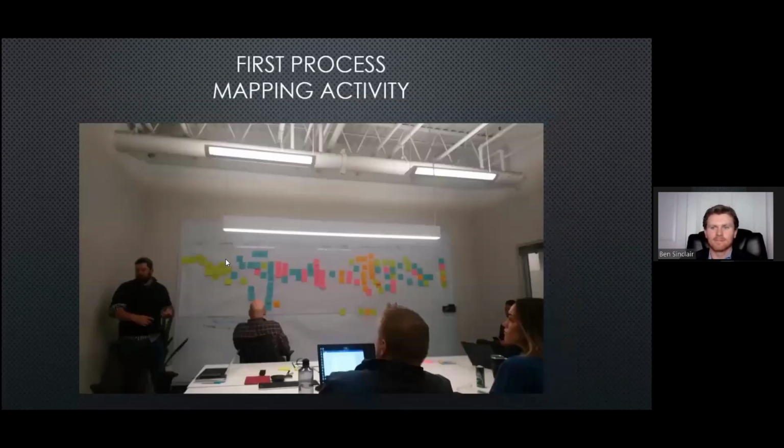So this was our process mapping activity that we did. Up until this time, Studio 431 didn't really have a documented map of their processes. So this activity was very informative for us as well as for them. This activity gave us a lot of insight into how each department takes their process from start to finish. And it also gave us more information that we need to help make improvements for our revised process.